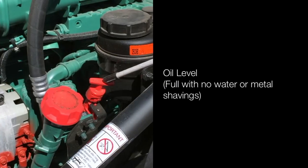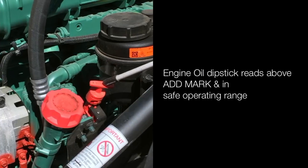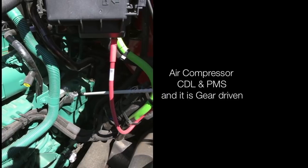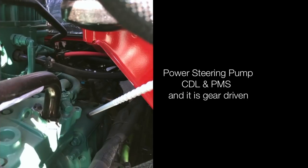Oil level, full, with no water or metal shavings in it. Engine oil dipstick reads above add mark and in safe operating range. Air compressor, not cracked, damaged, or leaking, and properly mounted and secured, and it is gear driven. Power steering pump, it is not cracked, damaged, or leaking, and it is properly mounted and secured, and it is gear driven.